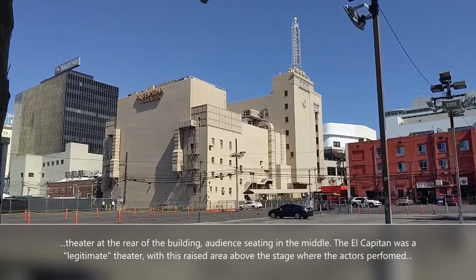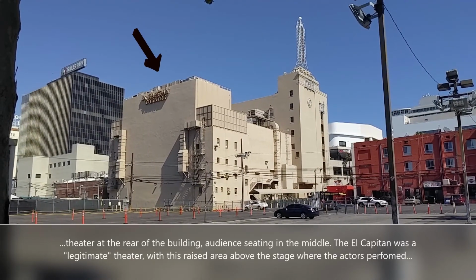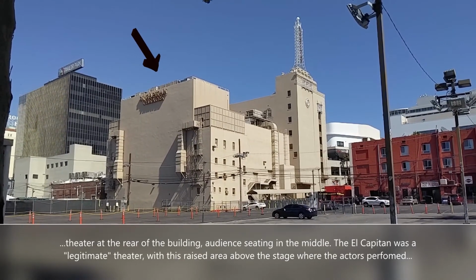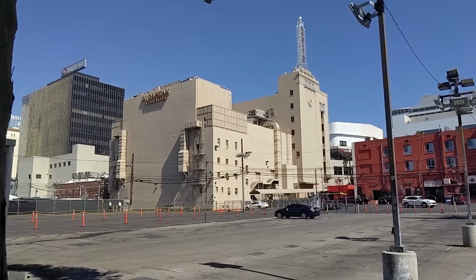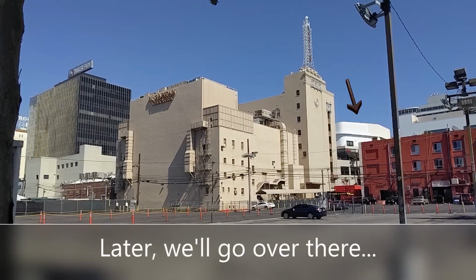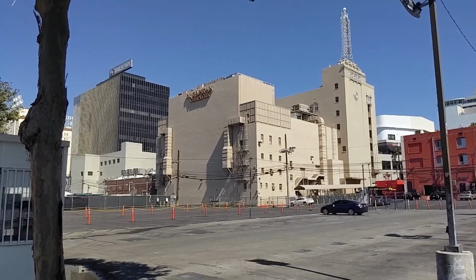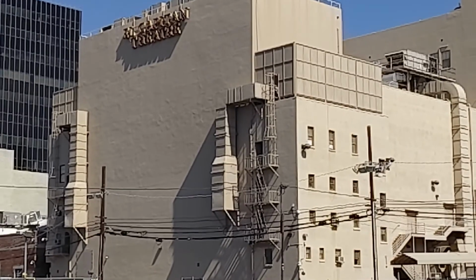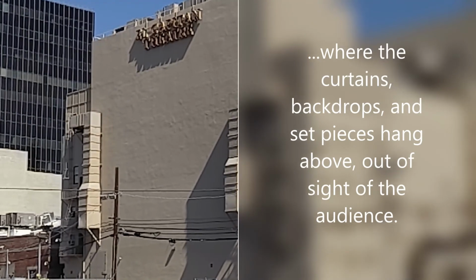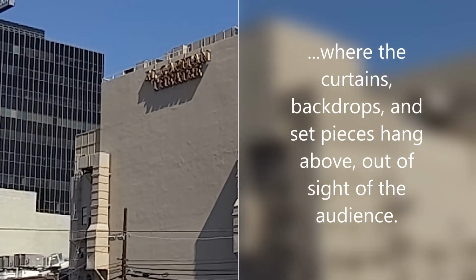The actual theater comes out the back side here, and you can see the large structure there, which shows the roots of the building as a live theater. It was originally opened in 1926 for live or legitimate performances. And I'm gonna give you some facts here in a little bit. But this section here at the back of the theater would have been where all of the theater rigging, curtains, and so on would have hung back in the day when they did live theater here.